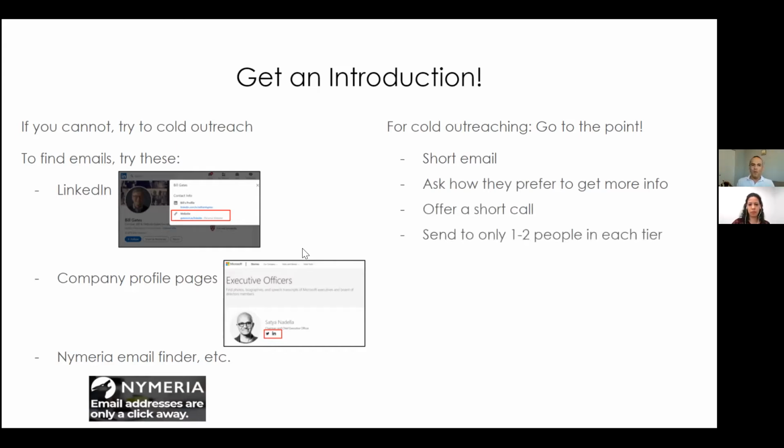And don't bombard the whole department. So send the email only to one or two people in each tier. And this should include hooks, some sort of visualization. Otherwise, it doesn't drag their attention. And since you're going to reach out to so many people, try to maintain a tracker.